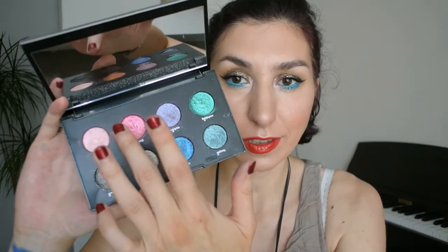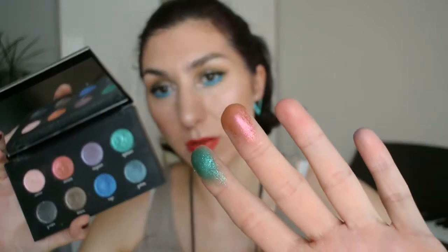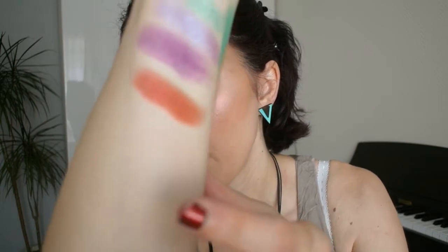But my surprising favorite in the palette turned out to be this shade here, which is called Element. Element is one of the most gorgeous things you've ever seen. It has like a gold base with like a pink duo to it. I'm not sure these are going to swatch very well just because they require a base, but let's try anyway.